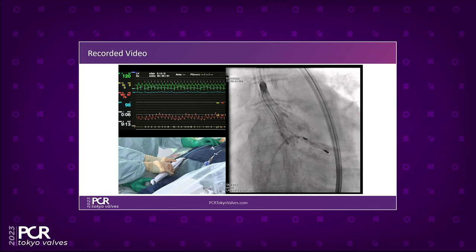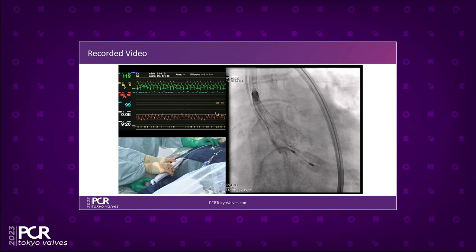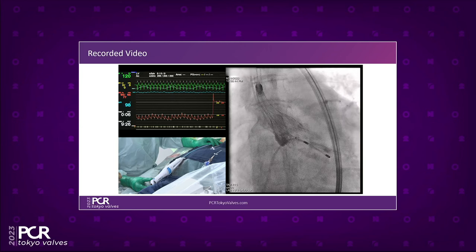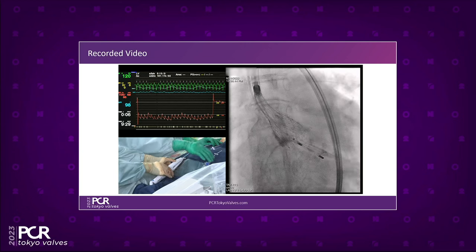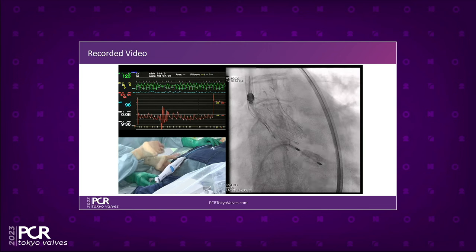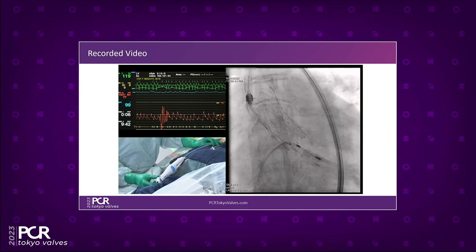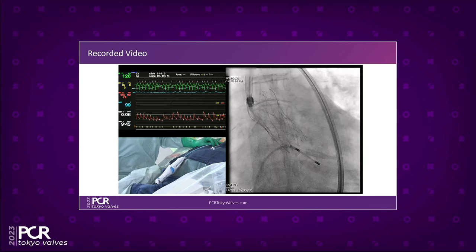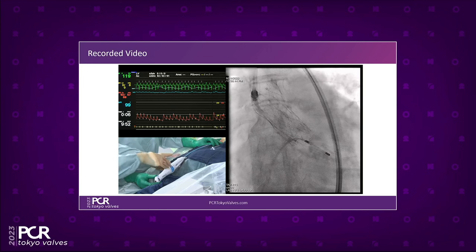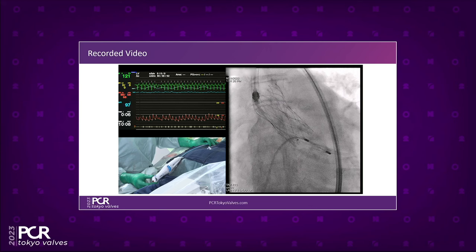And we usually do not push or pull at this moment to avoid the... So sometimes the Navitor is difficult to detach. But as far as you don't push or pull at this moment, it should be okay. Yeah, we always open really slow. You can take time.